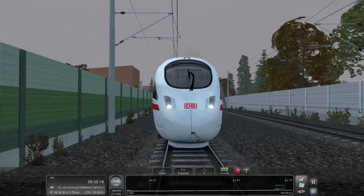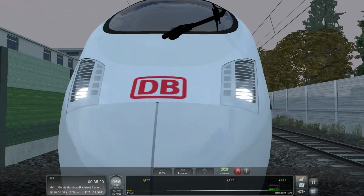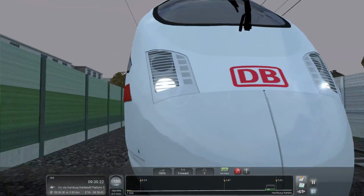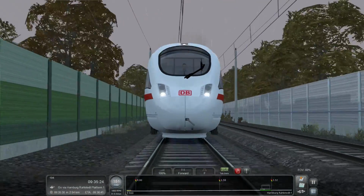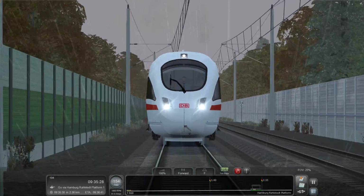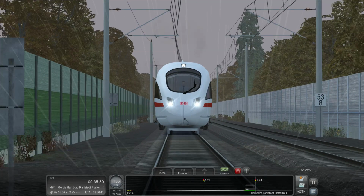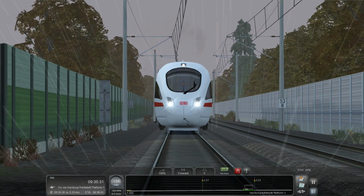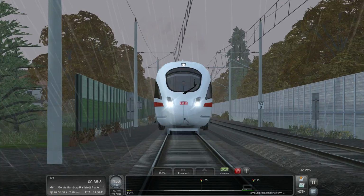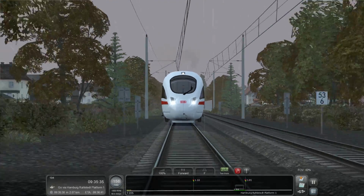Right, look at this. DB, Deutsche Bahn. I love Deutsche Bahn, amazing. Whoa, look, there we go, look at that. Just looks epic. We zoom in, look at that. That looks cool. That's very cool. When you zoom in like that, you can see the design of the ICE3. You also see the frame rate has completely died. There you go. You can see the ICE3 remnants in there, which is pretty cool.